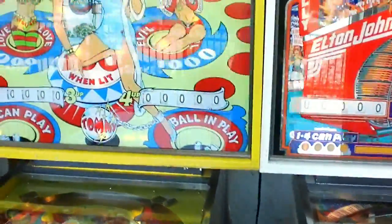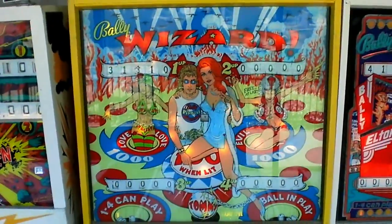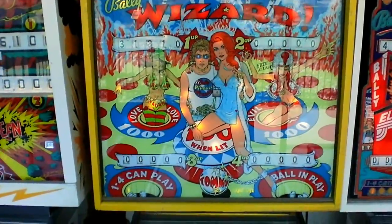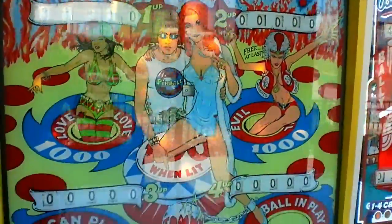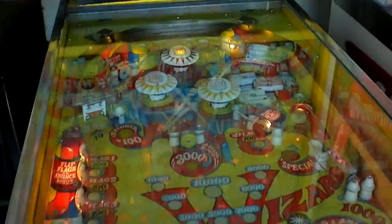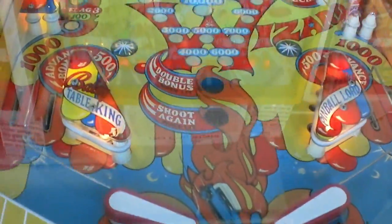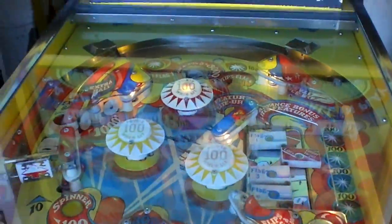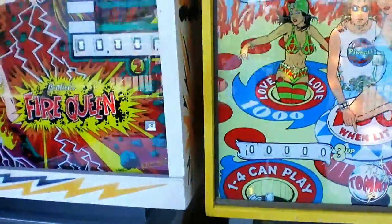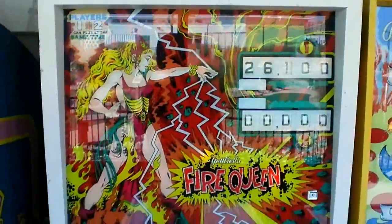And of course, any pinball place like this would have to have the Wizard from Bally in 1975. If you are a Who fan, you definitely know this game for sure. And just like this came out back in '75. This is a classic game. If you're a true pinball aficionado, you definitely got to get a crack at this game here. And next up here from 1977, we got Gottlieb's Fire Queen.